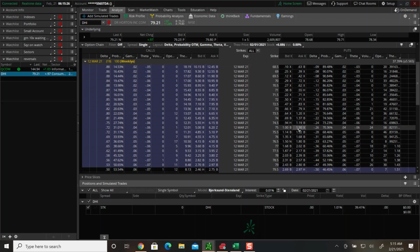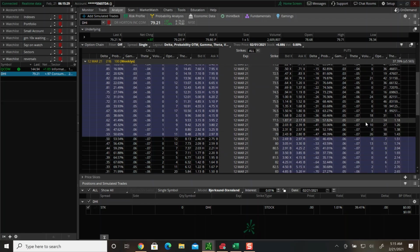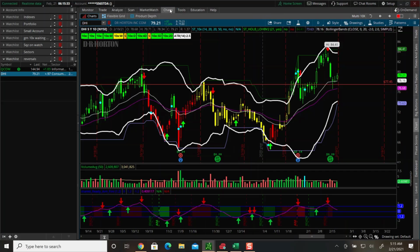But, let's see, what about this one? Say I'm not liking the open interest. So anyways, I am watching it, see what happens. Maybe when it opens, it'll fill up and look much better.